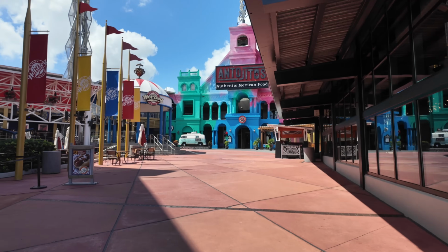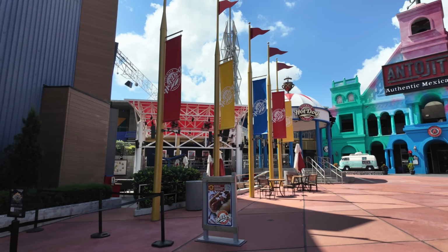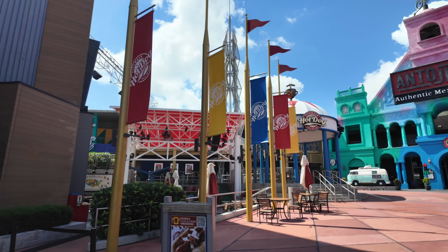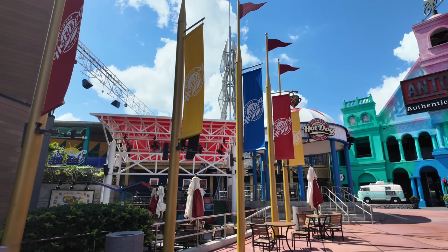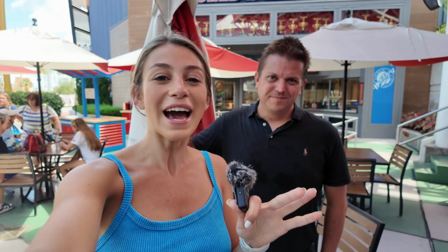Today, we are eating somewhere different. I find this place to be so charming, so cute, and honestly underrated. The City Walk Hot Dog Hall of Fame. So we just met up with our friend James from Hot Dogs at Disney.